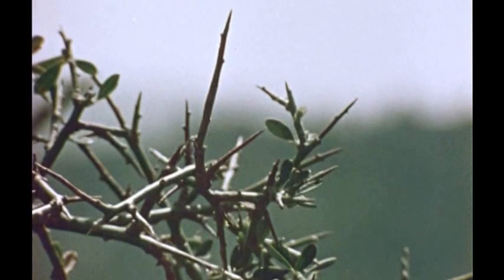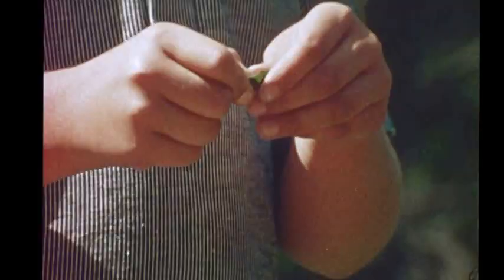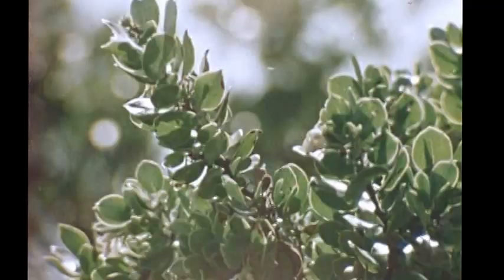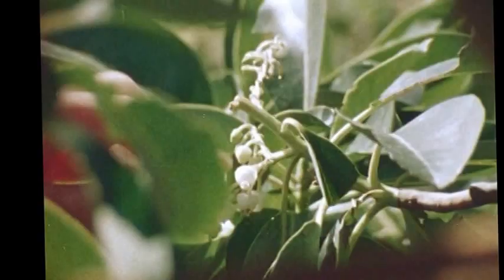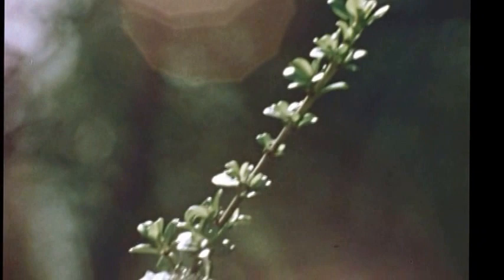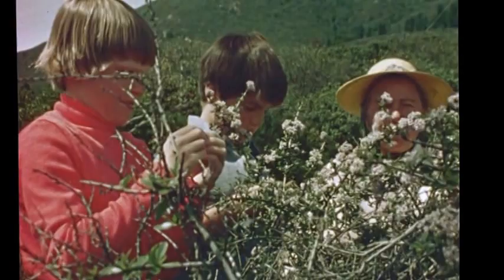There are many plants in the chaparral, and they all have toughness of leaf in common. The manzanita, the huckleberry, the madrone, and the ceanothus. This is one of our main plants in our chaparral area. And I feel the ends of the branches of the little bush. They're kind of sharp, aren't they?